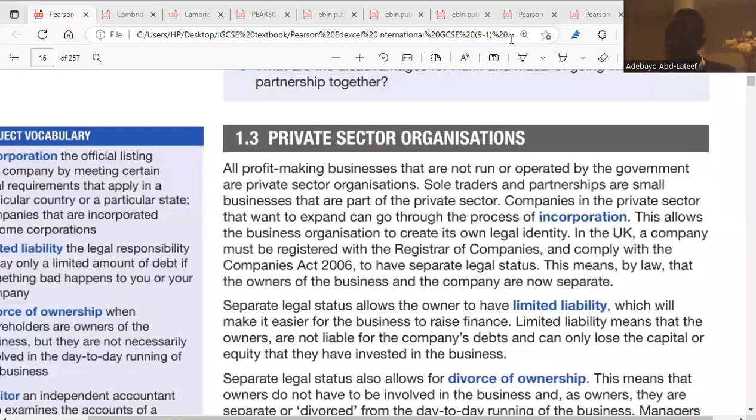We'll continue with types of business organizations, right? So go to private sector organizations. Right, please read for me.